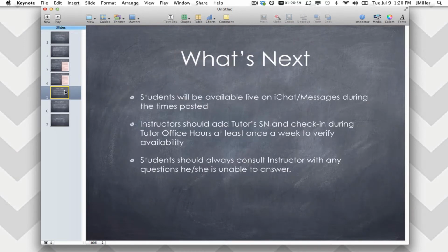What's next? Basically, to get the ball rolling, you're just going to be available, students, on your iChatter Messages account during the times that you have posted. I like to add, especially when I first started teaching online, when I first started having these office hours, I like to put a reminder in my cell phone or on my computer that reminds me 15 minutes before my office hours are going to start, and it'll just give me a little beep and reminder that I need to go ahead and get online.